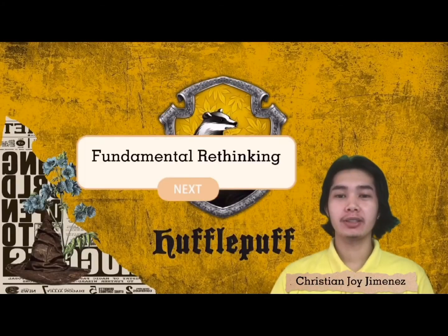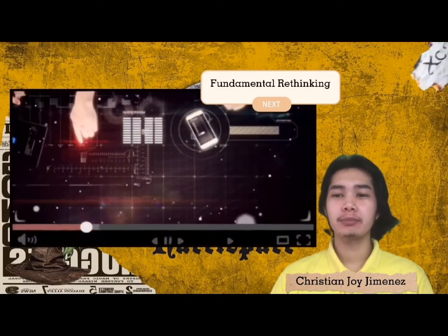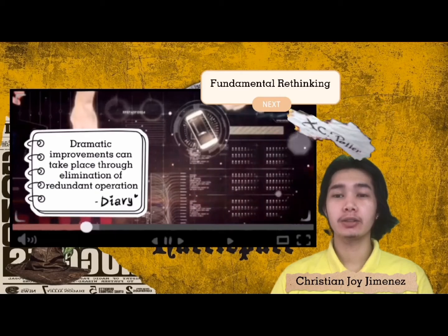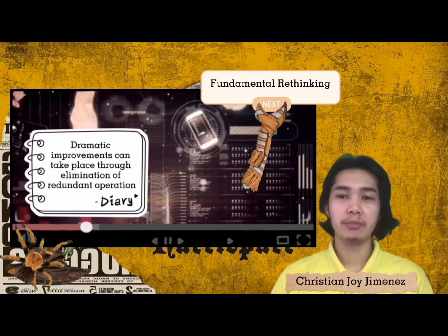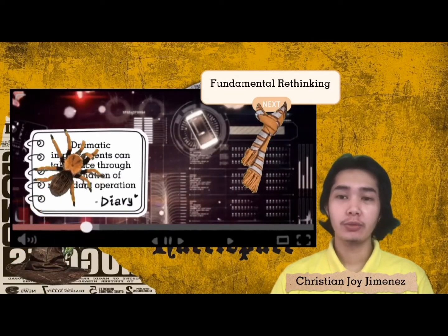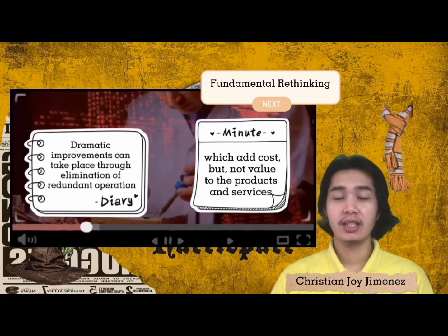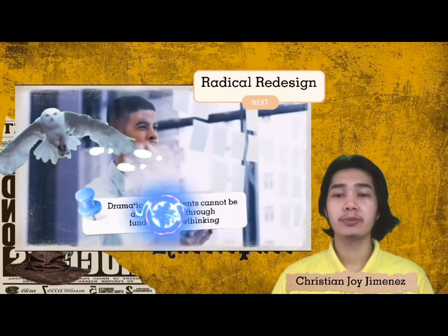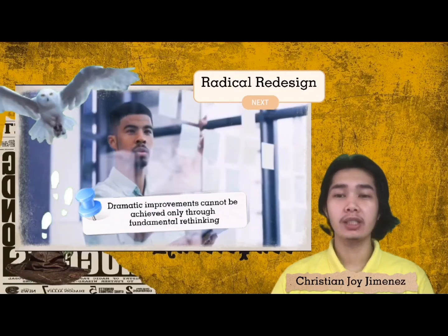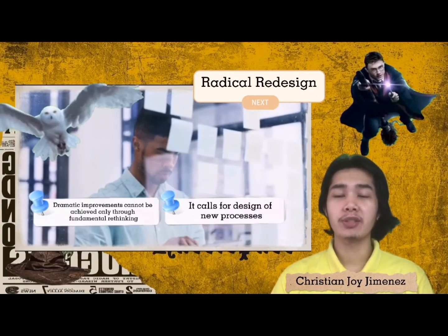Next is fundamental rethinking. So what is fundamental rethinking? It is a dramatic improvement that can take place through elimination of redundant operations, unnecessary operations, and operations which add cost but not value to the products and services. Next is the radical redesign. This dramatic improvement cannot be achieved only through fundamental rethinking. It calls for design of new processes.